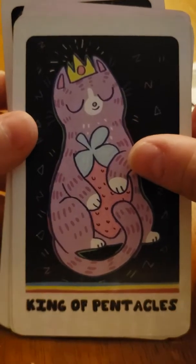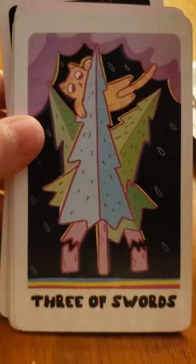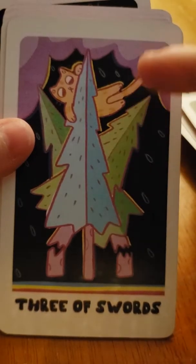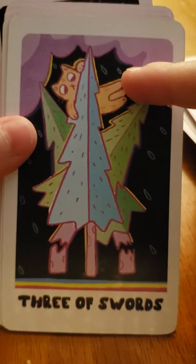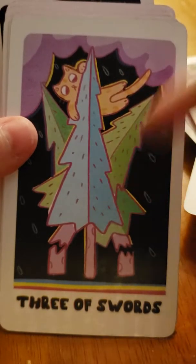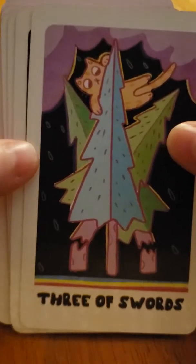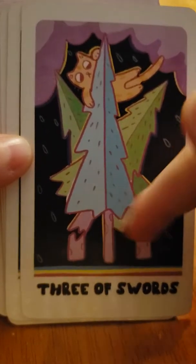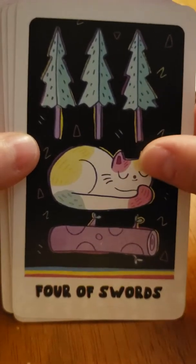3 and 10 of Swords. Sometimes they're pretty hopeless looking, but even in this one, these two are broken, but this one that the cat's on is still intact. You know, he could get down safely. I mean, maybe it is a cat in a tree. But you know what I'm saying. It's this kind of positive way of looking at it, where not everything is falling apart as it might feel like it is.